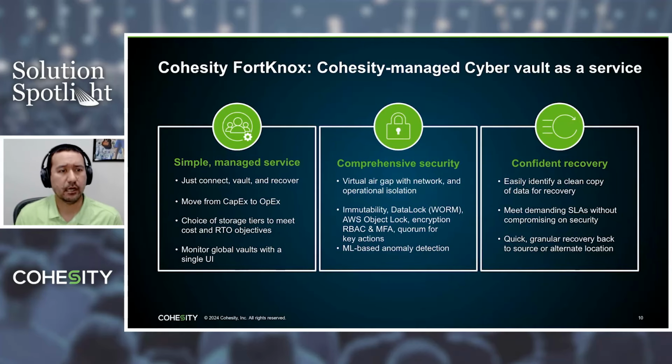So, summarizing FortKnox, our Cohesity managed cyber vault as a service, a simple managed service. That first pillar is making it simple to do: just connect, vault, and recover. Now we're moving from a CapEx to an OpEx model. That's what customers want to do, not using tapes or procuring tape machines, but moving that data to an OpEx model. And then having flexibility with that cost factor, a choice of storage tier to meet their RTOs and business SLAs. And then having a single UI to manage your entire environment. We're focused on FortKnox, but there are other solutions, and if you're managing your cluster, all can be done in a single pane of glass, which makes the operational aspect very great.